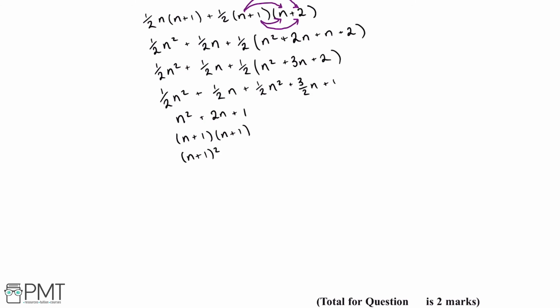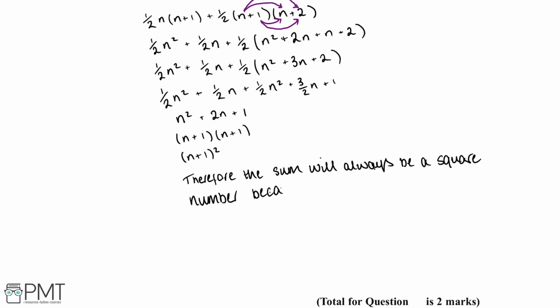Now as we can see, n plus 1 squared will always be a square number because it's got this squared here. And we can substitute any value into n and it will still give us a square number. So the final thing we need to do is write a summary statement. So we can write something like, therefore, the sum of these numbers will always be a square number because a half n brackets n plus 1 plus a half brackets n plus 1 brackets n plus 2 is equal to n plus 1 squared.